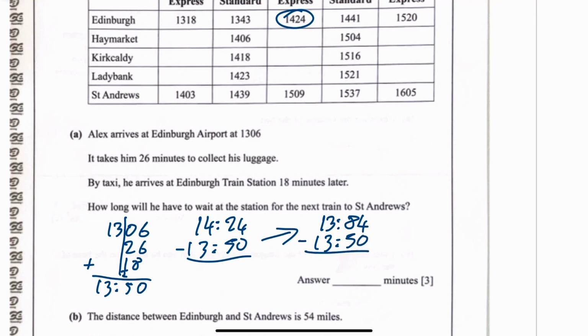So now you can subtract them absolutely fine. So the hours disappear. 84 minus the 50 is just going to give you 34, so it's just 34 minutes. So there's a couple of ways of doing that one.